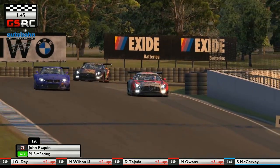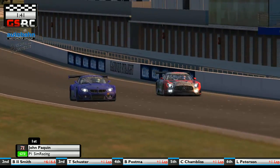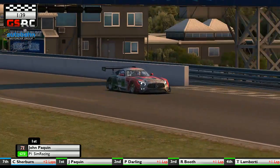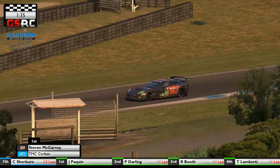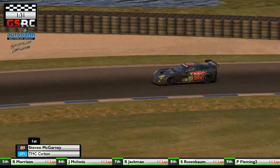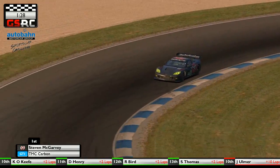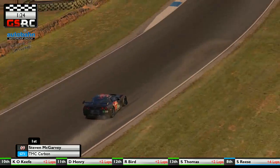But we're still on Paquin, who comes to the line, takes his second win as well this season. Meanwhile, where is McGarvey? McGarvey's got a long way to go. He just crossed the start-finish line when Tinsey went across. Just going through Siberia now. But Schuster, I believe, has left the sim. Here comes Postma. Is that going to give it to him? I believe Postma it will.